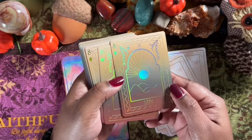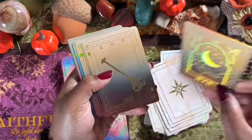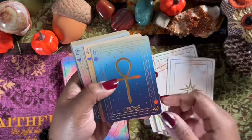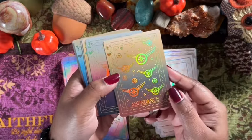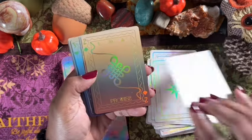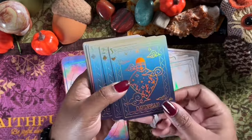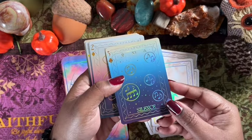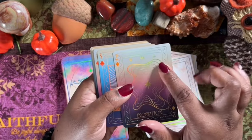Lily, Sun, Moon, and Key. And then let's get to, all right, here's Cross. And then we go into Abundance, Shield, Promise, Magic, Daydream. These are all extra cards. Dagger, Silence.